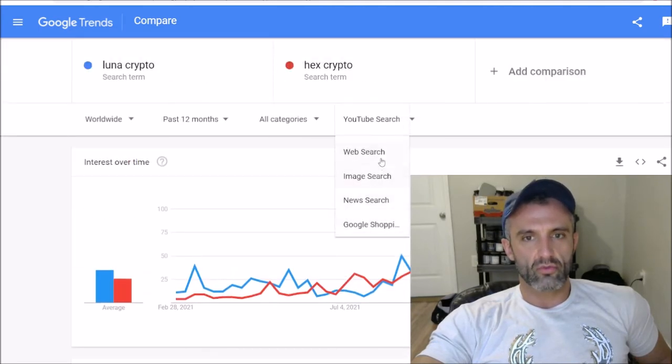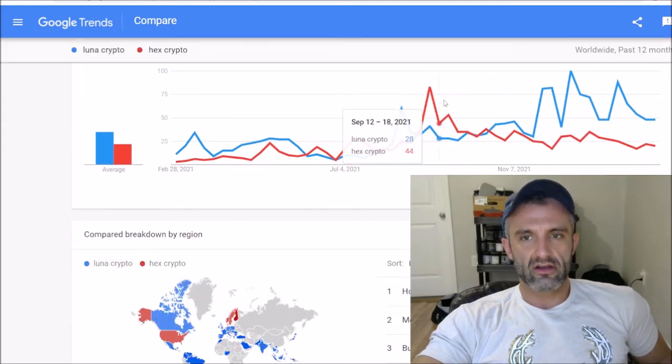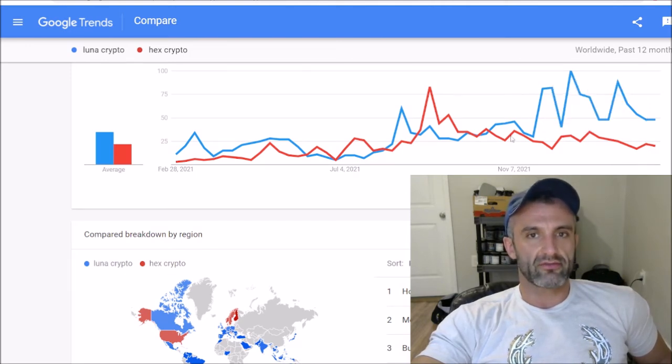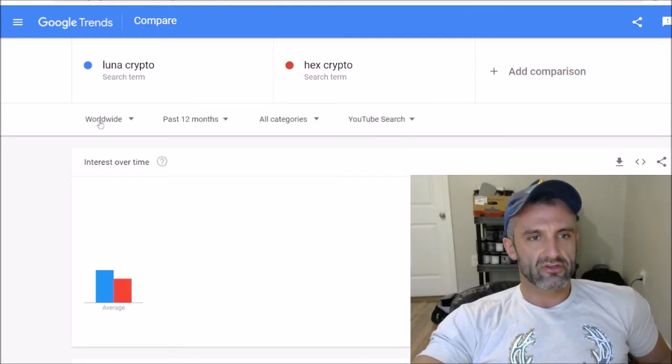Versus when we look at the web search for this, we see the peak is here, and then it tapers down, and it continues to taper down slightly for the next several months, where that doesn't hold up when we come to YouTube search. But I want to show you something here.